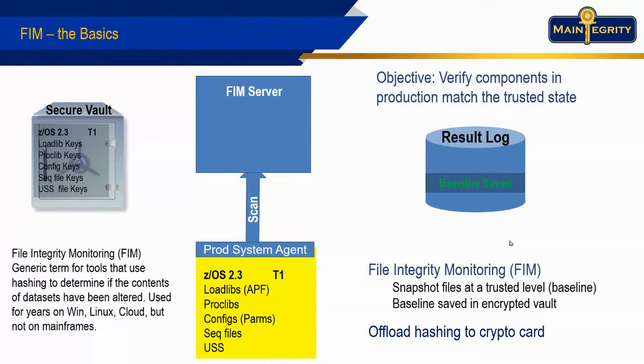Scans are rerun on a regular basis, and the keys are compared to the keys stored in the vault.